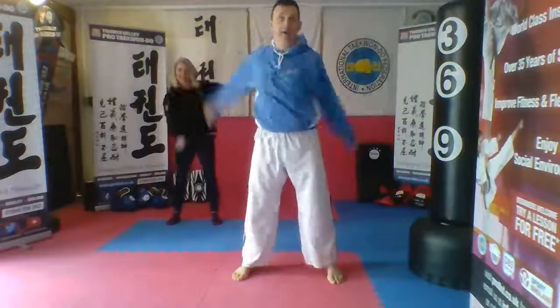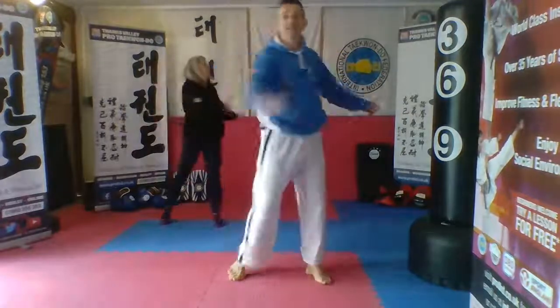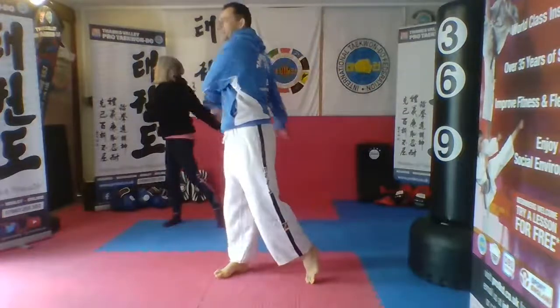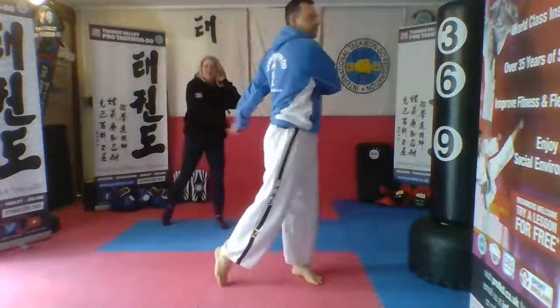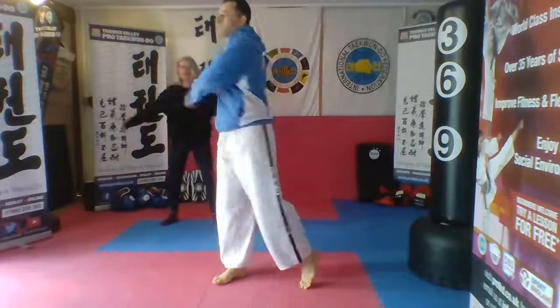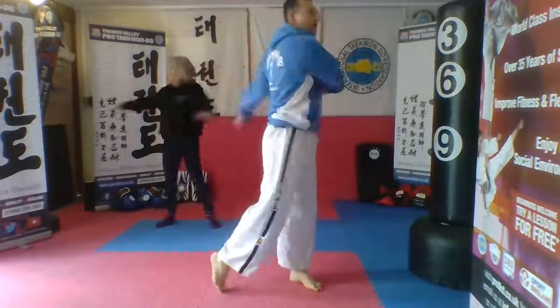If you've got hanging bags, freestanding bags, partners to hold pillows, that's of course even better. But other than that, just a wall or thin air will do fine. So we're making sure that we're getting the core muscles of our body from right to left. We're starting to get the movement flowing.